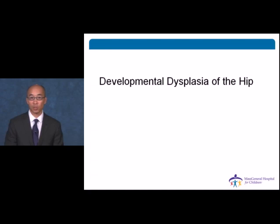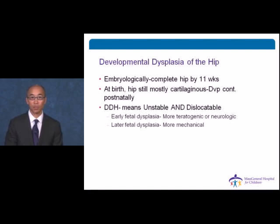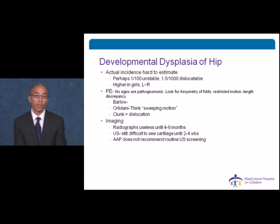Moving on to hip dysplasia. We call it developmental dysplasia of the hip because the hips are still developing after the baby is born. So even if they are seen with hip dysplasia at birth, a lot of times they are still developing and may do just fine weeks down the line. At birth, the hip is still really cartilaginous, and that comes into play in terms of radiological issues. When we talk about dysplasia, it must be fully dislocatable for us to say it is actually dysplasia of the hip. Okay? We think the incidence is about 1 in 1,000 or so for full dislocatable hips.